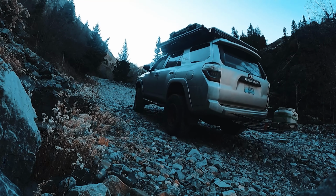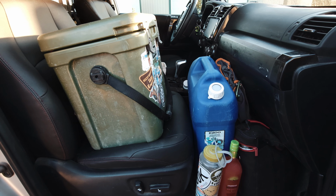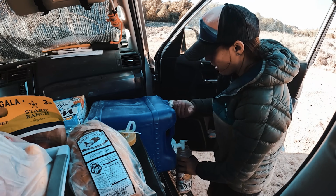Despite not wanting anything in my front seat, I did run out of room in the back. Since I did not want to carry the cargo box that connects to the rear hitch, and I didn't want to pull a trailer, the water and cooler did have to go in the front seat, but that's way better than it used to be.